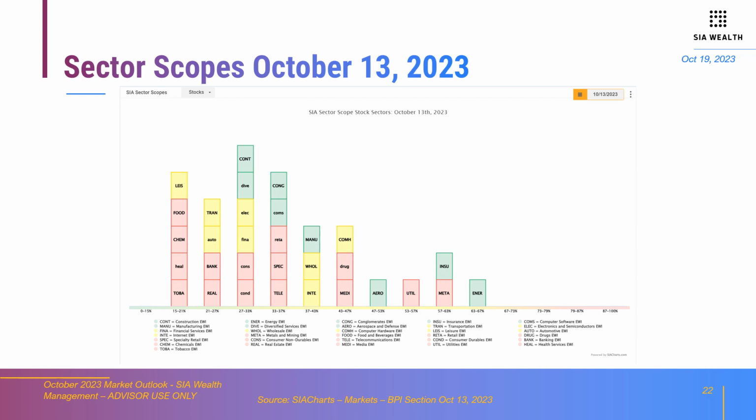Some of the weaker sectors we're seeing at the moment are still some of the interest sensitives, the banks, real estate, some of the industrials. Autos are getting impacted by strikes, transportation getting impacted by rising energy prices. Some of the defensive areas, tobacco, food, also continue to struggle.